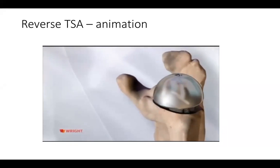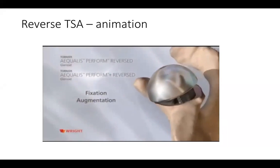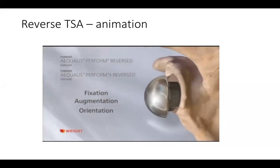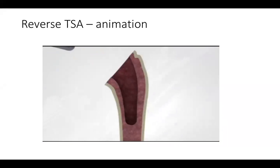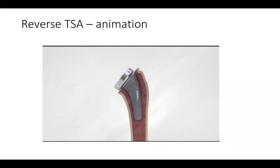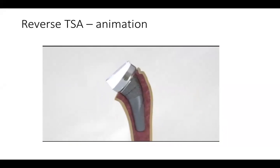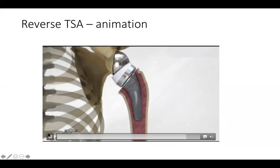And once you have the base plate in place, then you put the glenosphere on, and then you go back to the humeral side, and you'll put in your actual stem, which presses up against the bone, and you put in your cup. You have a metal cup first, and then a plastic cup, and that gets reduced back onto the glenosphere.